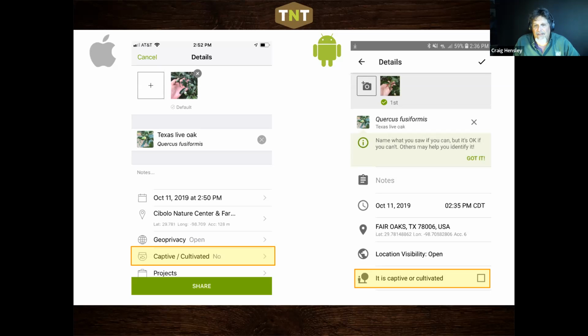So take a picture of anything. But if you take a picture of your roses in your front yard, you should go ahead and click this to cultivated, because it is cultivated. If it's a native plant that you've planted in your yard, it still would come in as cultivated. So keep that in mind, and it's just a good thing to practice, making sure that we're getting wild observations and that we're not misleading conservationists that are out there.